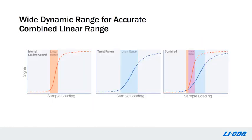Now, this is important because in this way you can accurately assess the linearity of both your loading control as well as your target. This is what we call the combined linear range. And so when you are accurately assessing the combined linear range, you can empirically calculate how much protein you should be loading onto your gel, so later you can accurately quantify the signal.